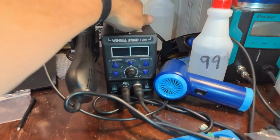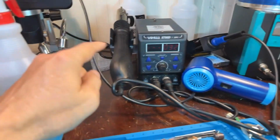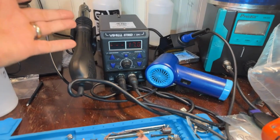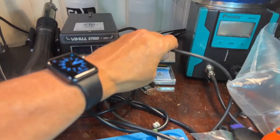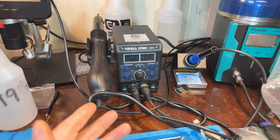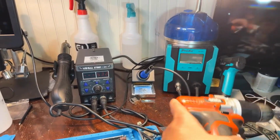And on this side, this is my hot air station. This hot air station has two sides to it. On the left side, this is where the hot air comes out. It gets to a very high temperature, around 750, or if I want it hotter, I can always make it hotter. But on this side, I have the soldering iron that I use. So it's really good if you're going to be doing any soldering on especially small electronics, that you have a hot air station with a soldering iron attached to it. That has really been helpful to me.